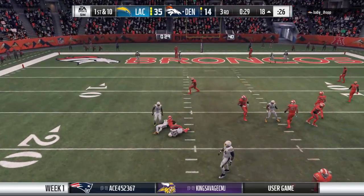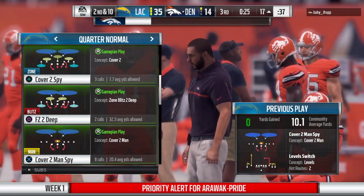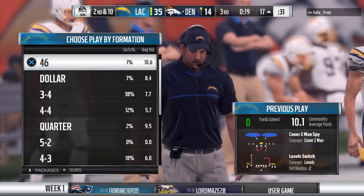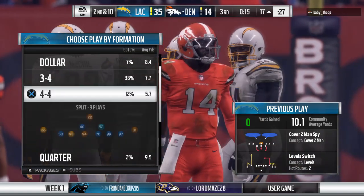Dancing to his left. It won't be a sack, but it's no gain, and it brings up 2nd down. Well, the defensive guys won't be real happy because there won't be a sack on this play because he did get back to the line of scrimmage. But what a job they did overall. Hemmed him in and gave him nowhere to go with the football.